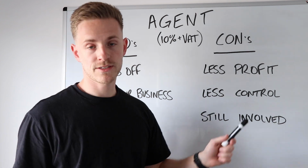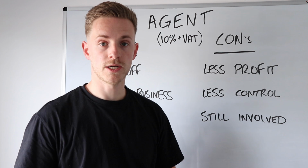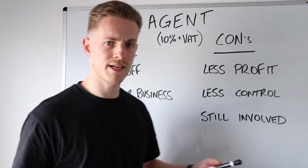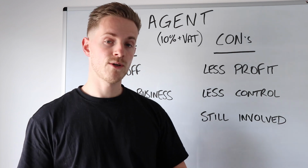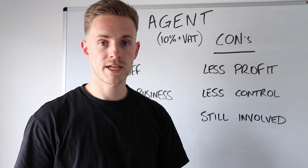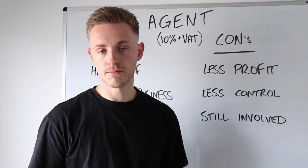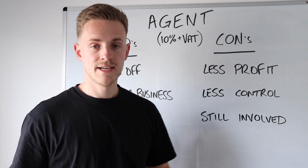You of course have less control over choosing the tenant, and therefore less control over your portfolio if you have multiple properties rented out with a managing agent and you are still involved. And what do I mean by that when I've already said that you're hands off? Well, still involved because you still have to sign off when a bit of maintenance comes up. Yes, the managing agent will take care of the handymen and sending people in to quote for the jobs, but you've still got to review the jobs, sign off the money, and therefore you're still part of that process. You're never completely hands off.